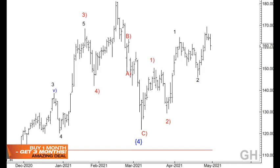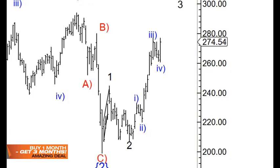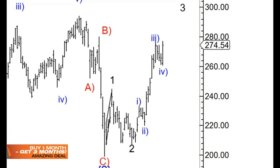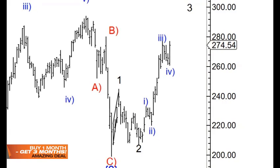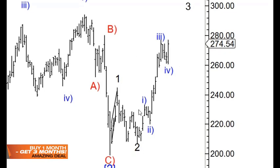Now, if we move on to the next chart, which is Okta, right here, this chart was from April 22nd. As you can see, what I was expecting was further upside to possibly complete this wave 3, minor 3, and then a pullback after that.